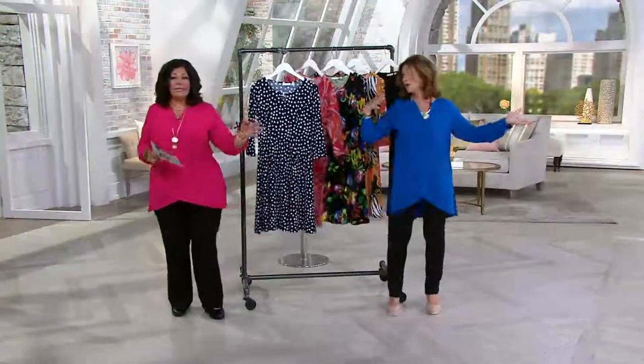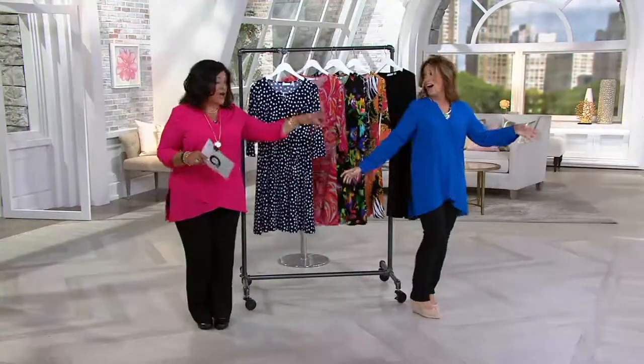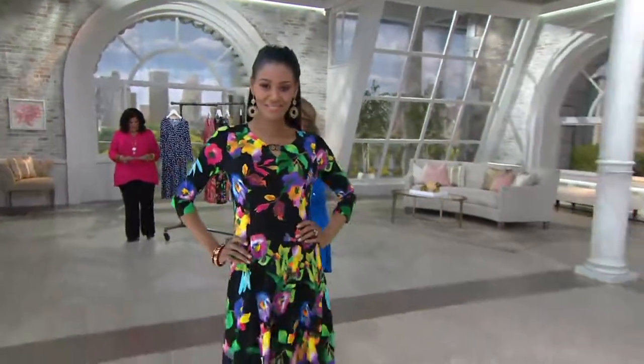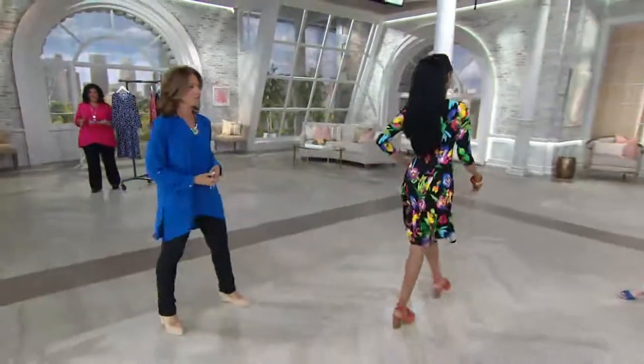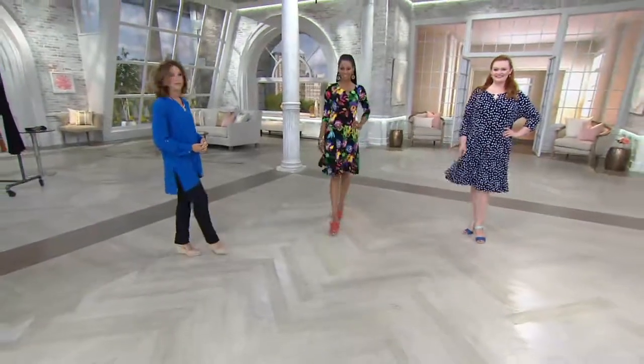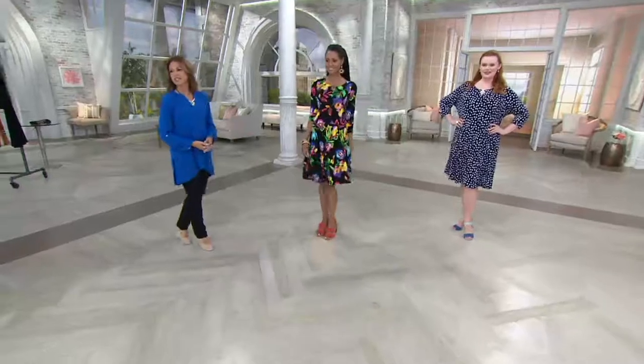Yeah, okay, so let's see it. I'm going to give you some measurements real quick on this. As far as the length goes, on a Missy length, it's 38.5 inches to 40 5/8 inches. The plus length is 41 inches to 42 3/4 inches.